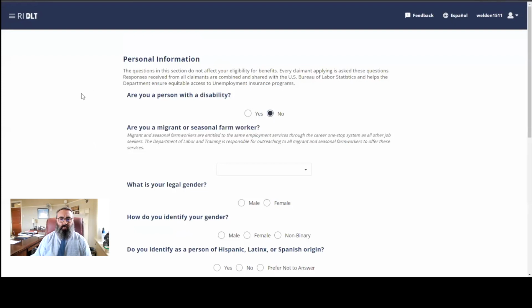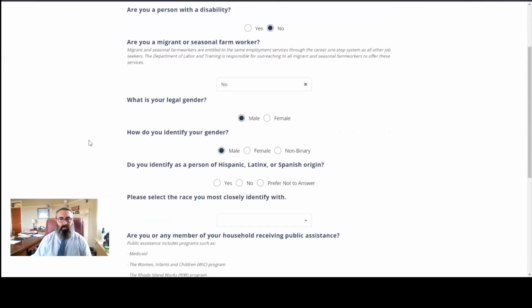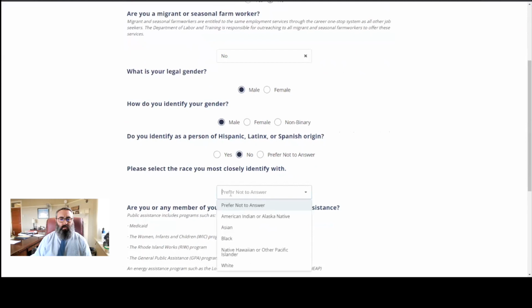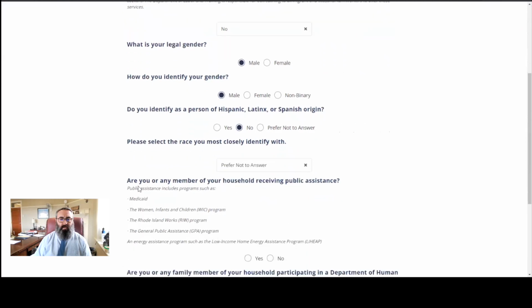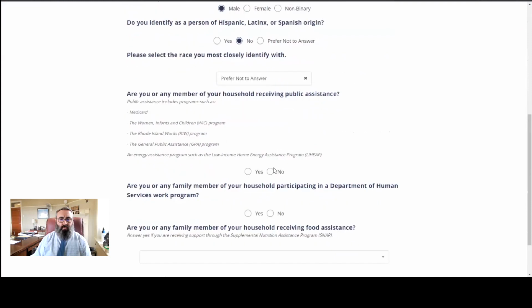I am not a person with a disability. I am not a migrant seasonal farm worker. My gender is male. I identify as male. Not of Hispanic, Latinx, or Spanish origin. Let's see, prefer not to answer. No one in my family receives public assistance.